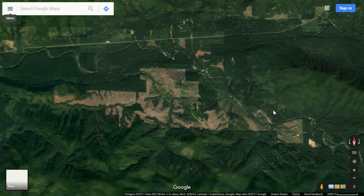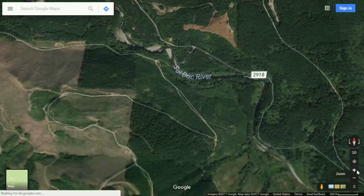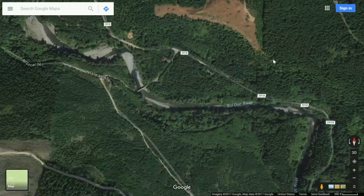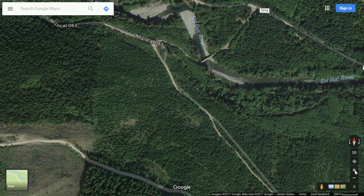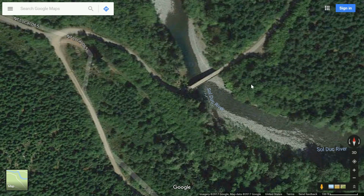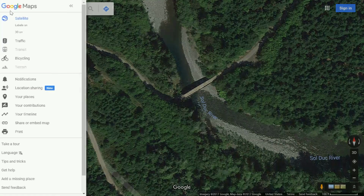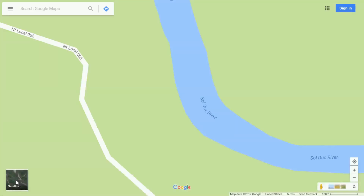Now, these might have been taken a few years ago, and things, of course, do change, but it gives me a sense. And if I start to zoom in on this little puzzle, something very interesting did pop out at me. This little road over here is Solduck that leads into Forest Road 2918, which is trying to get me over to the road I want to be on, and it actually has a bridge over the Solduck River. While this bridge shows up on Google's satellite view, it does not show up on the map view.